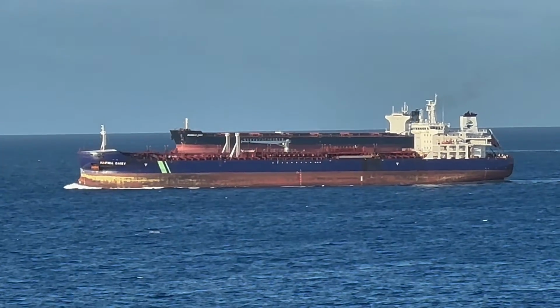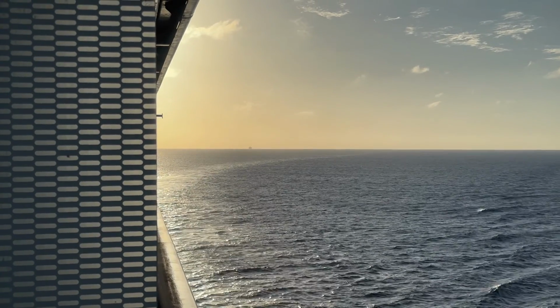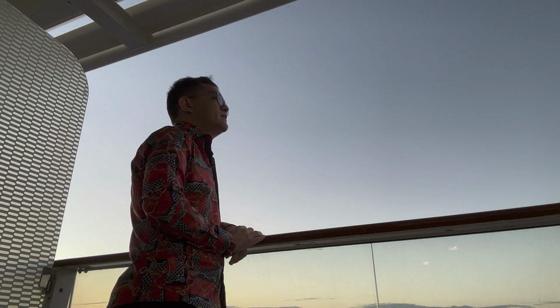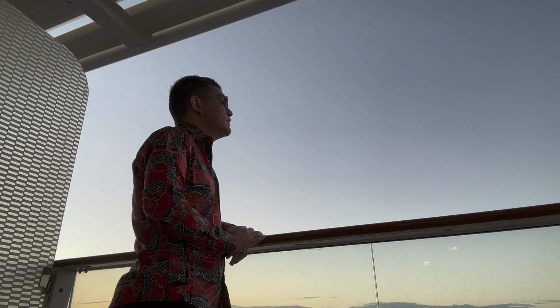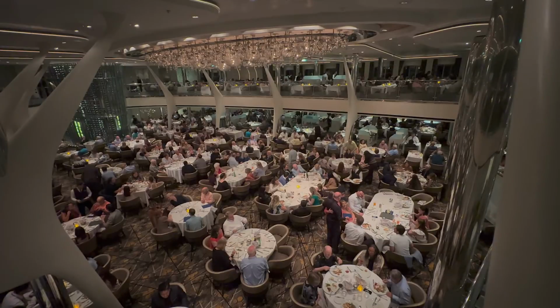That ship came really close to the ship behind it, and it looks like we did some maneuvering too to steer clear. I spent so much of the day at sea loving what I could see from the ship, and dinner time is approaching, so I went down to a bar to wait for dinner time once again at the Opus restaurant.